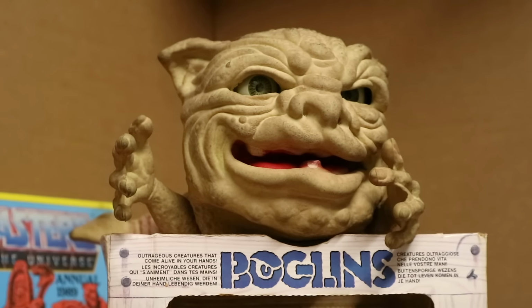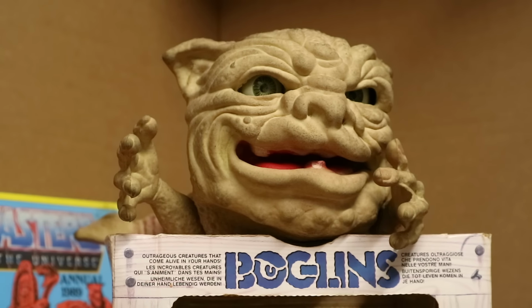Yes, and they had different names here in the UK than they did in America. Oh, really? In America the initial two were called Flob and Drool. In this country they were called Plunk and Flurp. So this guy's Flurp, he was called Drool in America. Who's this? This one's Flurp. Oh, have we not got... He's not. That's not Flurp.